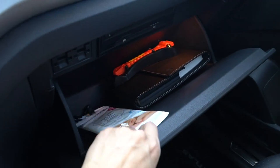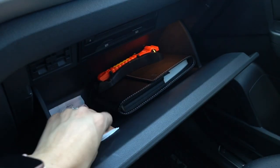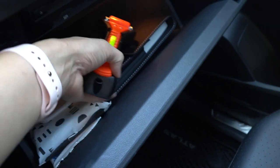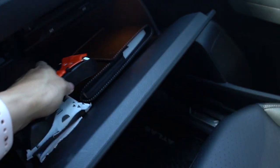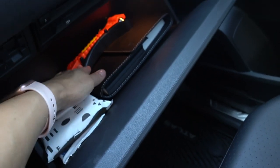These are just some water wipes I threw in there that I got in that free baby package thing. So I just have those in there. I'll take them out probably. But the wipes, and then here is that safety mechanism that I put in here. And then just the manual book is in there with everything else.